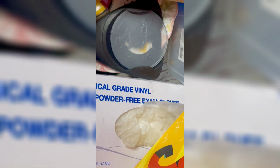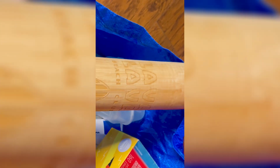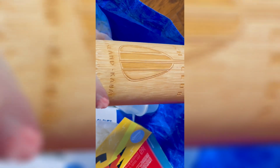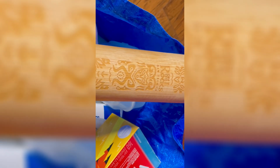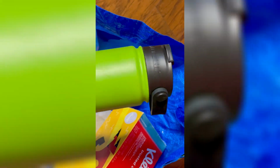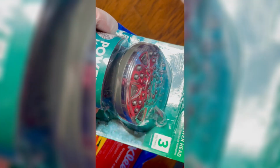Hair removal system. This is a tiki mug. Lava Lava Beach Club. Big Island, Kauai. Nice carving. Flask. Brand new. Shower head. I guess that's a keeper.